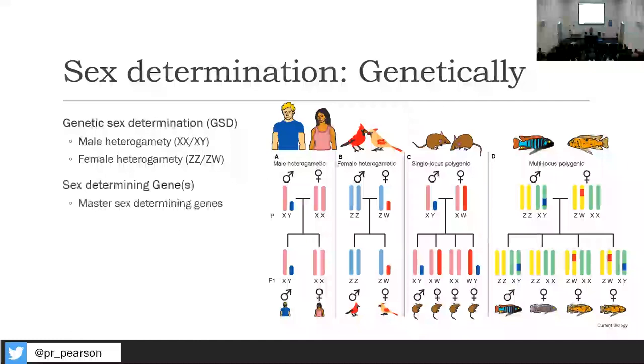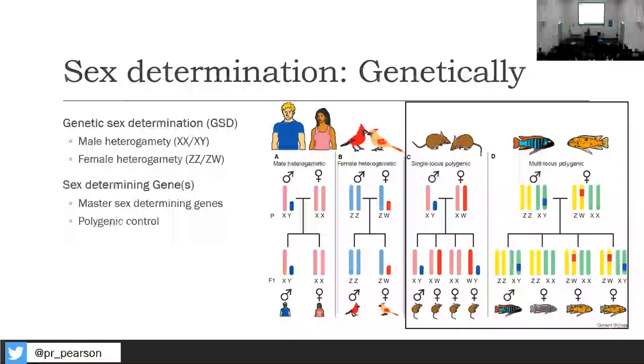And within these, we have these sex determining genes. There are usually some cases that are master sex determining genes, like we know with the SRY gene, which is the sex determining region on the Y, and DMRT1, which is the sex determining gene in chickens. But there can also be polygenic control, where you have multiple genes controlling the determination of the sex of the individual.